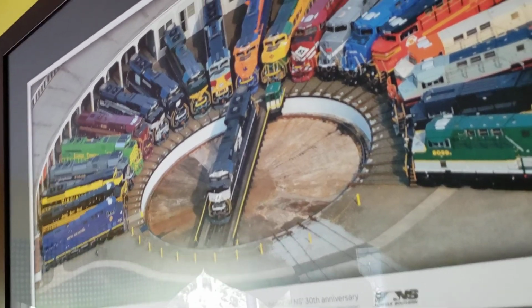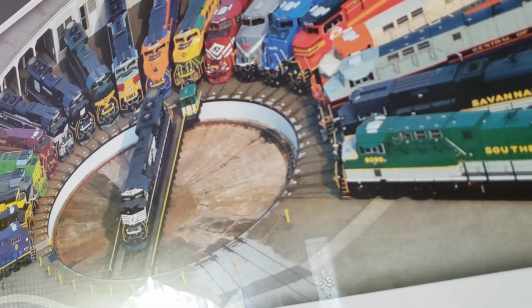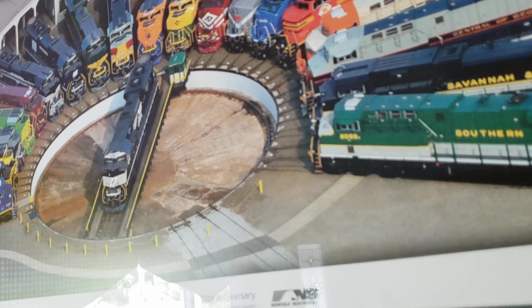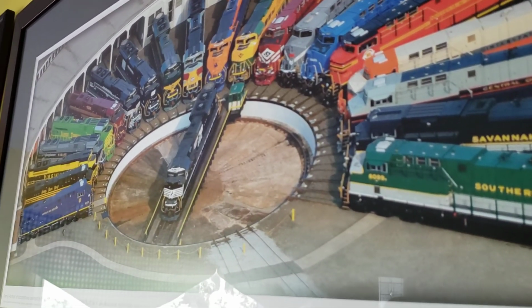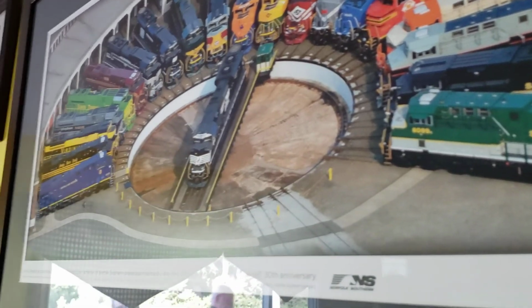Well, no, I mean, oh, what a roundhouse is? Yes. This is a roundhouse. They would bring trains in here on these tracks and then stick them on the turntable, turn them around, and back them into a storage shed. If you've ever seen Thomas, you probably have seen one before. That's where all the engines live.